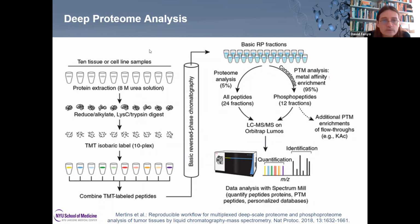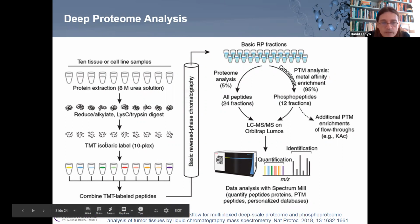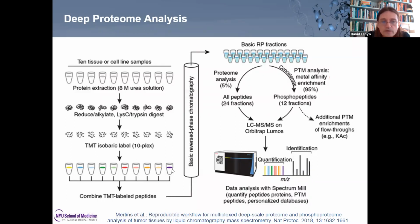We've looked at this already, but the general CPTAC approach is to use isobaric labeling, and it's the TMT 10-plex. That means 9 tumor samples are mixed together, and 1 sample with a standard sample that's used to normalize the different batches. And typically the standard sample is a mixture of many tumors.